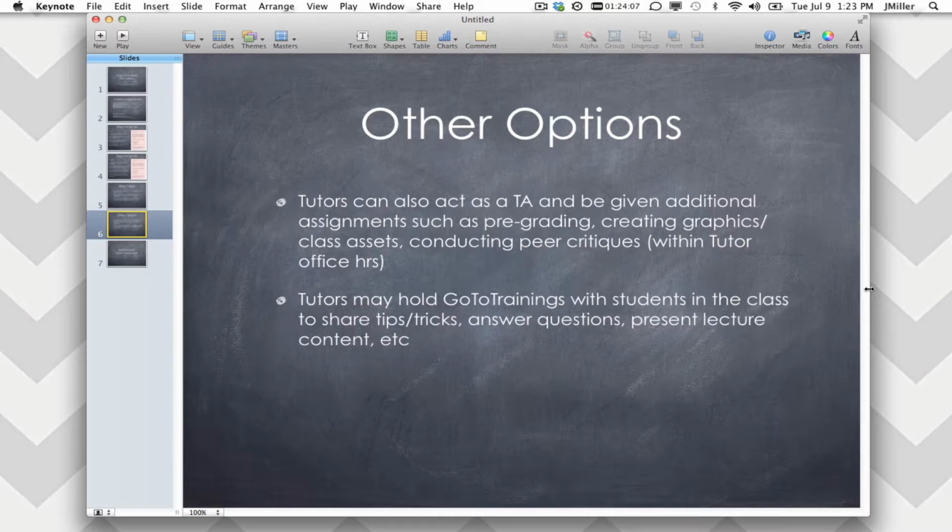And the tasks assigned to each are generally different. So ultimately we decided that a tutor was the best choice because we want the focus to be on the students and helping our classes out. However, through this program, tutors can also act as a TA. So they can be given additional assignments, for example, things like pre-grading.